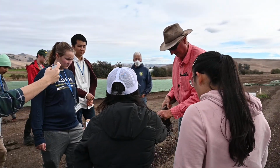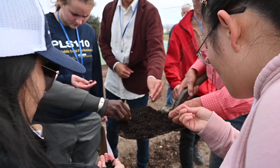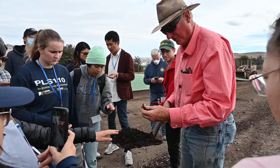Touch it. Yeah. There's still some material that's still not broken down in here. Some of these are carbon, but they're pretty fragile. They'll break pretty easy.